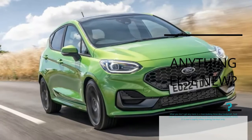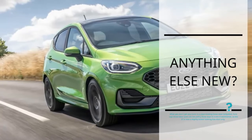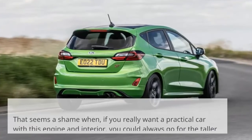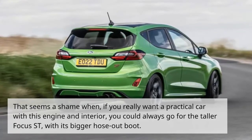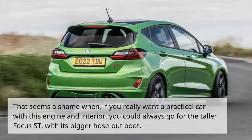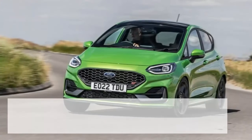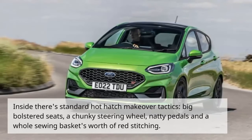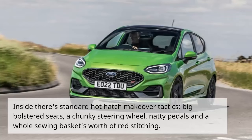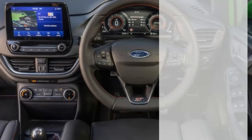What you don't get anymore is a clean-looking three-door bodyshell. Ford says three-door sales are too paltry these days to make it worthwhile, so the ST is now a slightly boxier-looking five-door only. That seems a shame when, if you really want a practical car with this engine and interior, you could always go for the taller Focus ST, with its bigger hose-out boot. Inside there's standard hot hatch makeover tactics, big bolstered seats, a chunky steering wheel, natty pedals and a whole sewing basket's worth of red stitching.